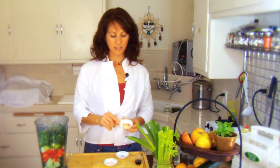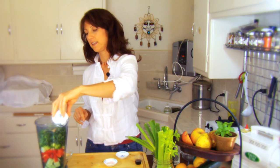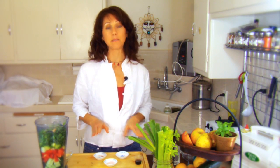I'm going to add a teaspoon of onion powder and then just a little cayenne, however much cayenne you like in your soup. I'm going to add that in. And these are all really fresh organic spices. Everything I'm using today is organic, and the spices are non-irradiated. They don't have anti-caking agents in them, and they're organic.